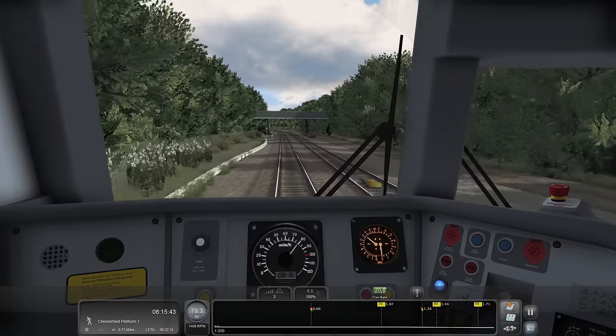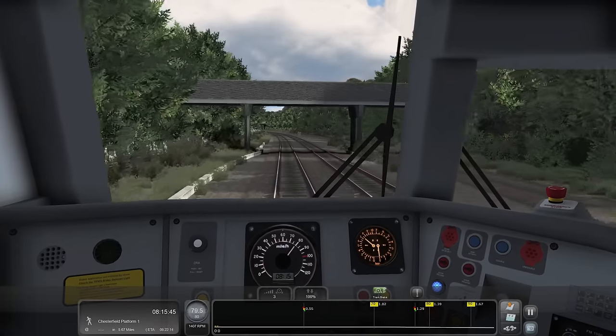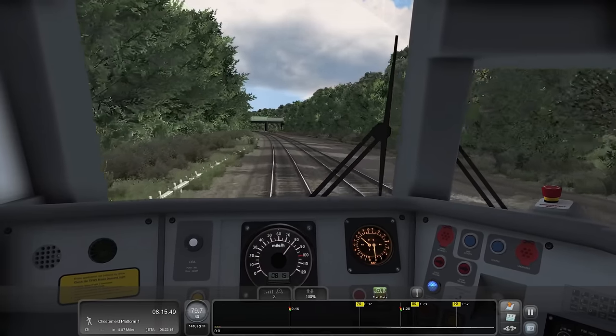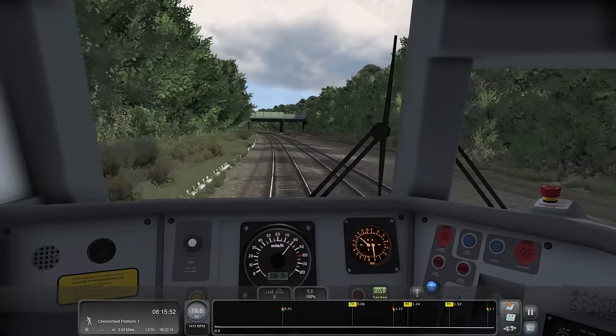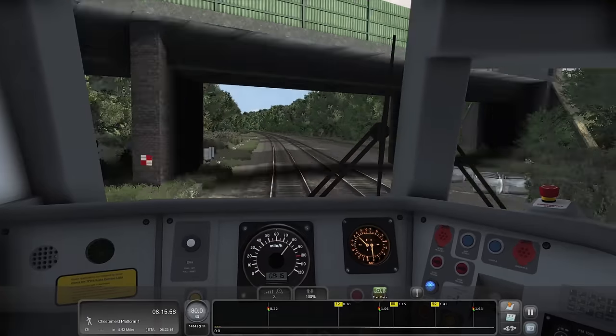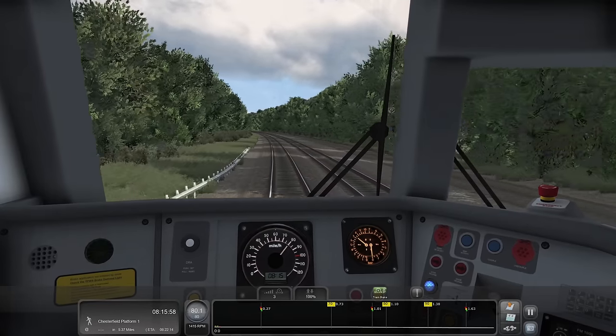Oh, steady on. In just over 1.5 miles, we can go up to 90. Oh, lovely. Happy days. But of course, we do need to slow down to 70, don't we? Oh, it took us that long to get to 80 miles an hour. We don't want to slow down to 70.